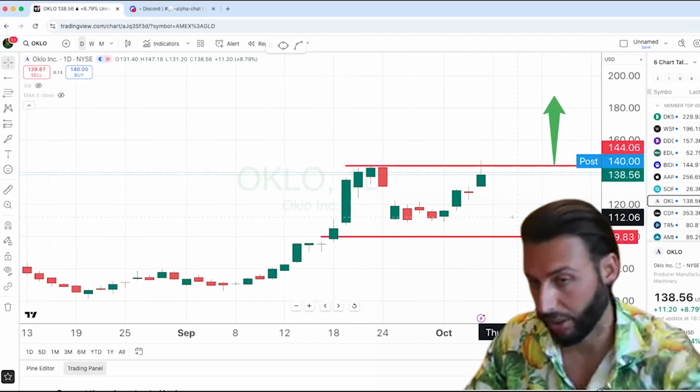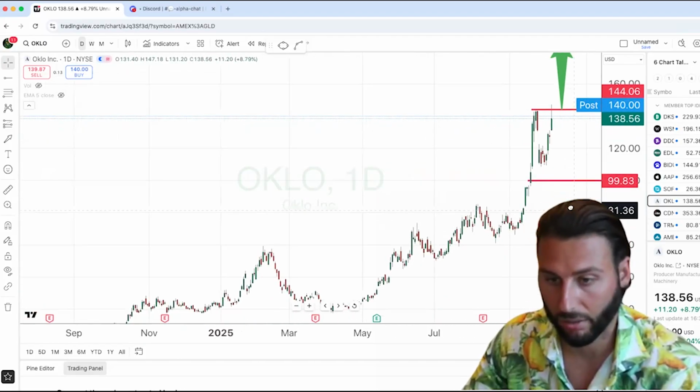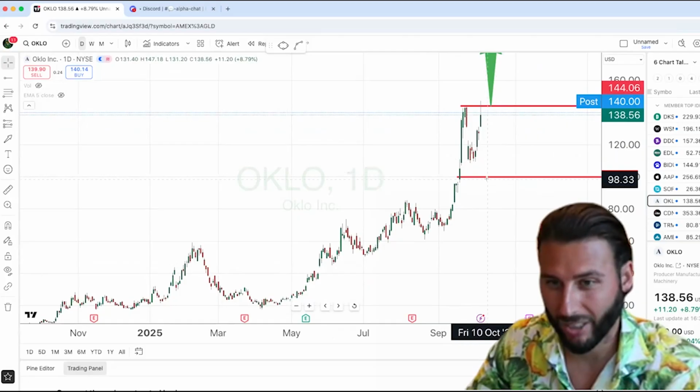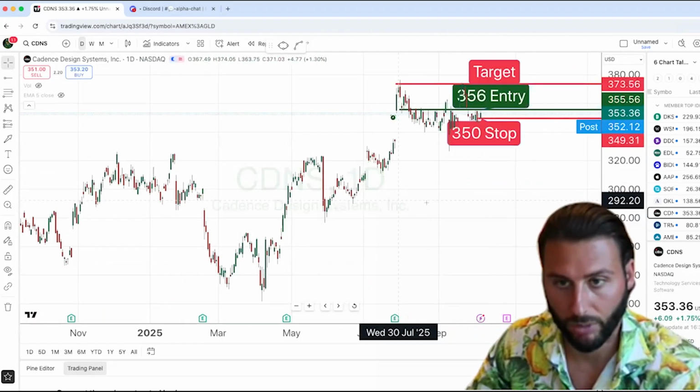But that's if it's going to continue higher. If this thing breaks below 100, it's dead money. It's going to be back at $20 a year from now. So if you're in it, the key spots: 100 if you're wrong, 140 if you're right. Anything in between is just going to be choppier.